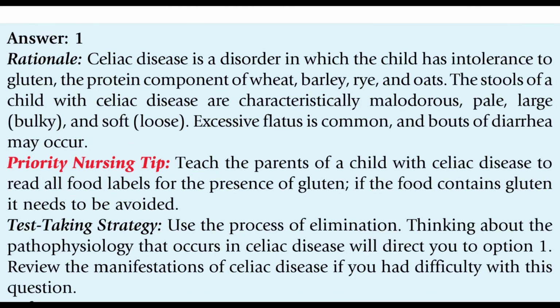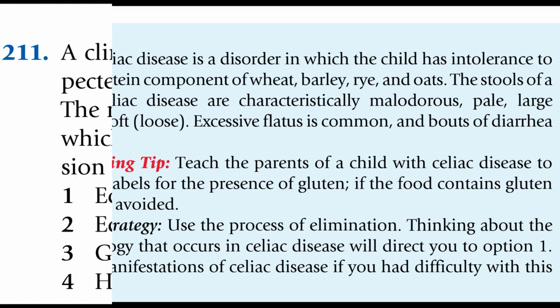Answer 1. Rationale. Celiac disease is a disorder in which the child has intolerance to gluten, the protein component of wheat, barley, rye, and oats. The stools of a child with celiac disease are characteristically malodorous, pale, large, bulky, and soft or loose. Excessive flatus is common, and bouts of diarrhea may occur.